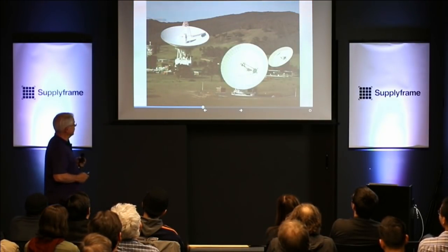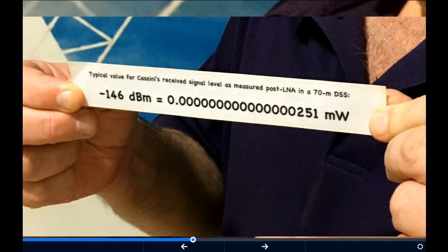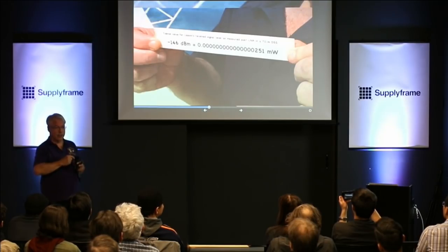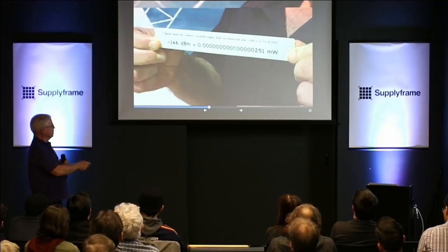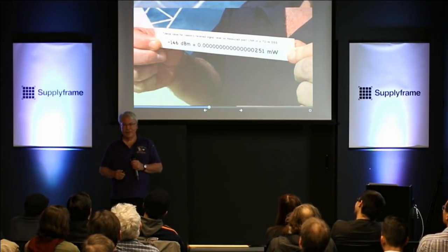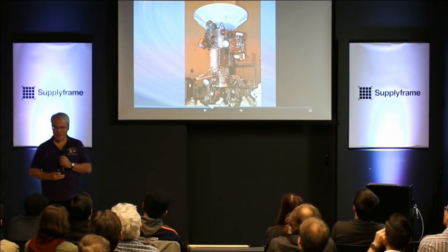Let's see, what else about the DSN? Oh, here's my friend Todd holding up a measurement. You know, about 3 milliwatts are necessary to drive your cell phone in sleep mode, 3 milliwatts. And the power of the signal coming back and having been collected by a 70-meter diameter reflector dish and then fed through its first stage of amplification is of the strength of 0.15 zeros, 251 milliwatts. And that's plenty of power to do everything you need for navigation and digital communications. The Deep Space Network has been an amazing organization to work with.